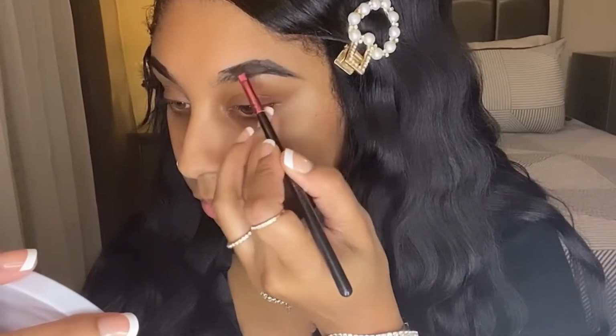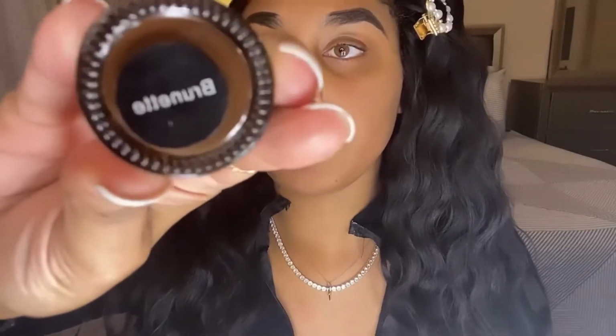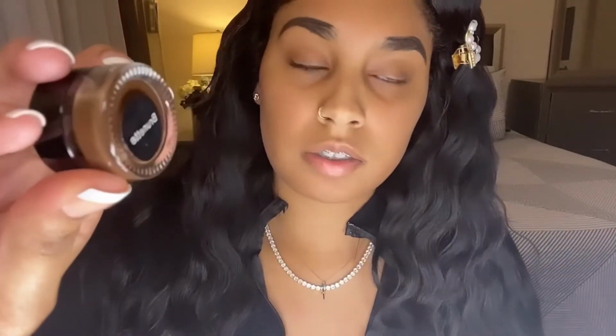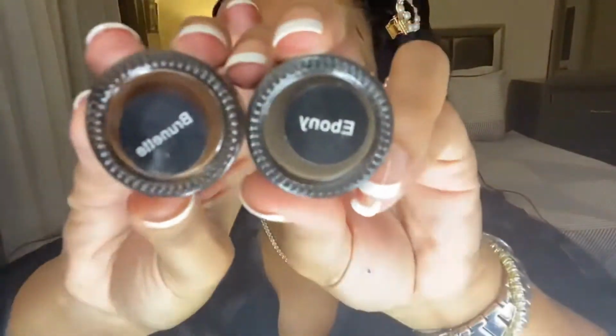All right, so we're gonna do a little more filling in. Keep going until you get it the way you want it to look. Okay, so now they're a bit more even. We're gonna go ahead and go into Brunette, and we're not gonna use a whole lot. Just as you can see, Brunette is a bit lighter than Ebony. Let me put them side by side so you can see.